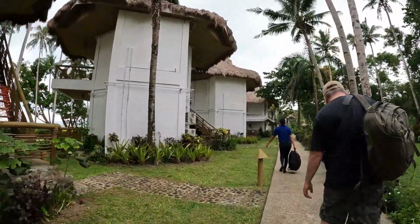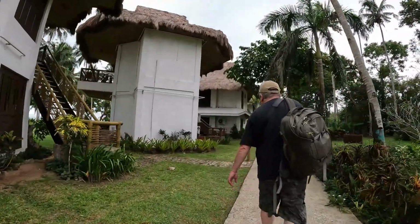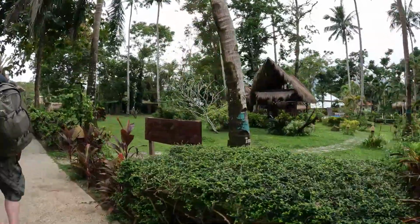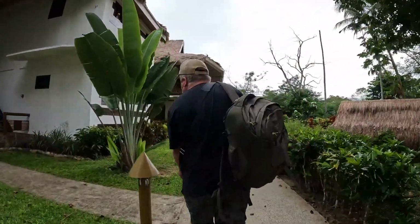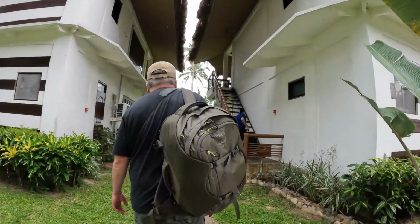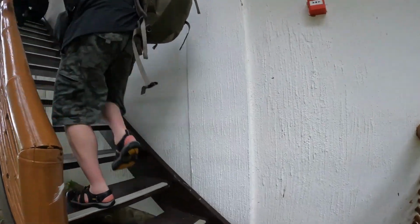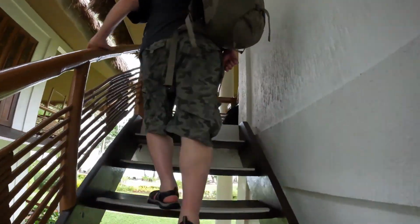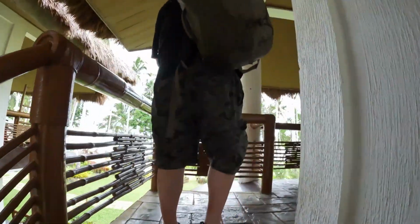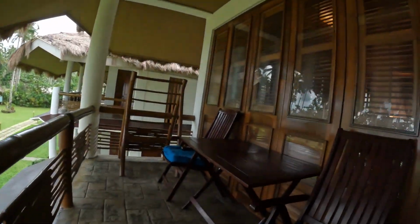These are the rooms. Look at that. Wow. Oh wow. Wow. We have to go upstairs. Go upstairs. Later I will go inside. It's very nice.